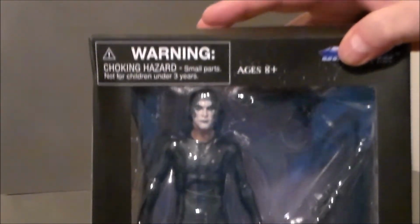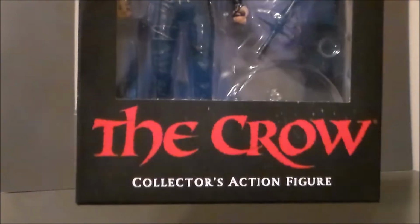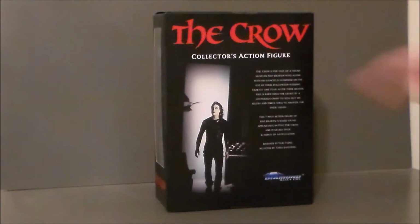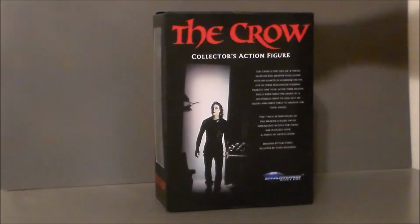So just kind of a close-up. There he is, looking all kinds of cool in there. Love that logo. It says it's a collector's figure. Back of the package here, it's got some really nice artwork. It's got a pretty big bio, which is kind of nice.